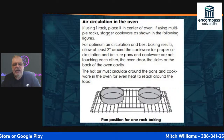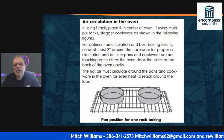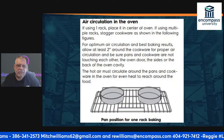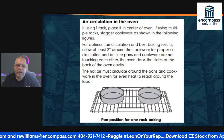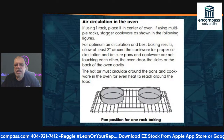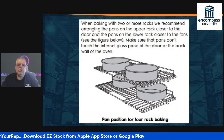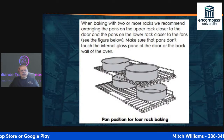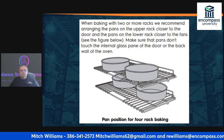So, like I said, the hot air has got to circulate around each pan in the cookware. So this is how you would, for a cake. Looks like these are both spring form pans. So you're gonna have them separated so that I can get air all the way around the pan. If I can't get air all the way around the pan, I'm gonna have to put it on a top and on 2 different shelves like this right here. Okay. So if I'm cooking 4 layer cakes, this is the way that I have to do it.